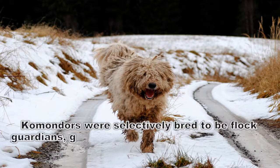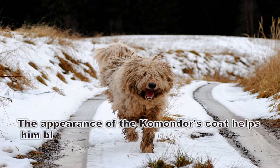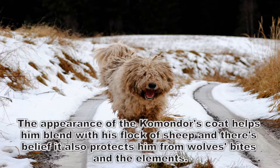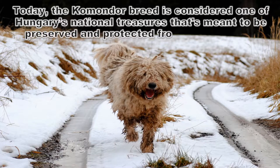Komondors were selectively bred to be flock guardians, guarding livestock on the plains of Hungary with little or no assistance from their owners. The appearance of the Komondor's coat helps him blend with his flock of sheep, and there's belief it also protects him from wolves' bites and the elements. Today, the Komondor is considered one of Hungary's national treasures that's meant to be preserved and protected from modifications.